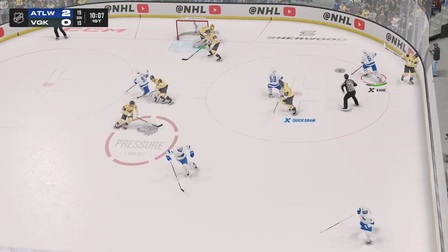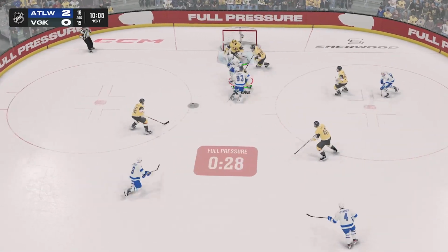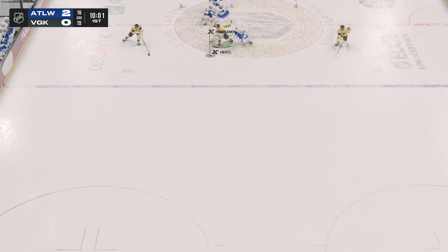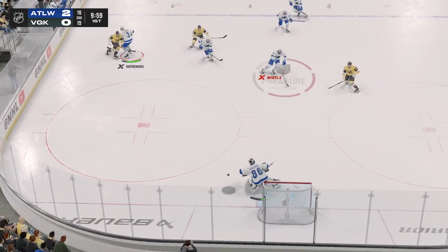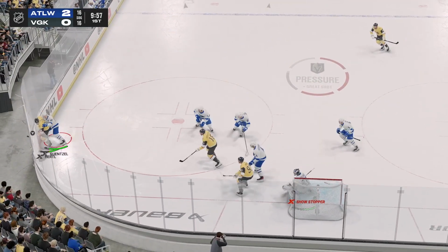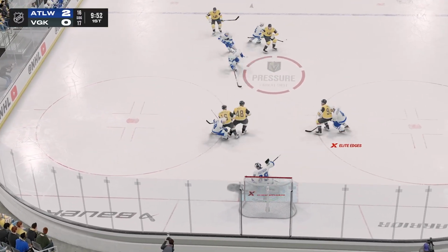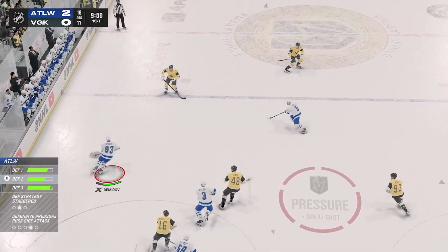The Golden Knights win the defensive zone faceoff. Snaps it on net. Denies him. It's a breakaway as he shakes the defender. Stops him cold. Gains control of the puck here on the blue line. And there's the save.